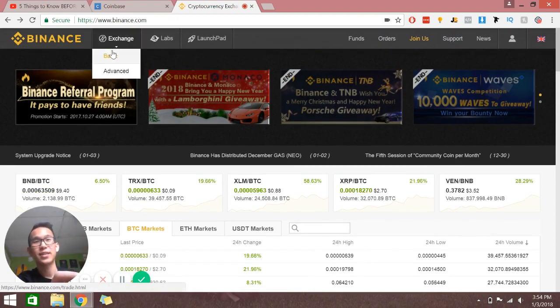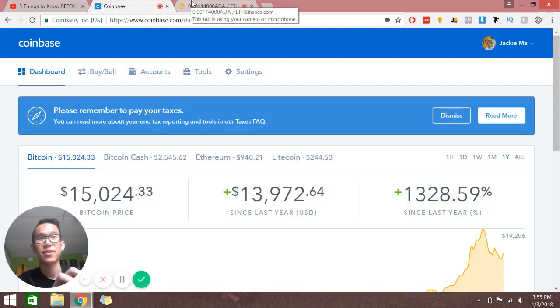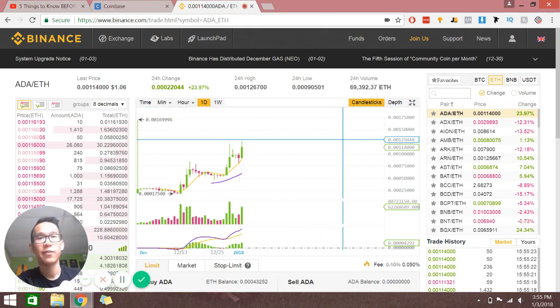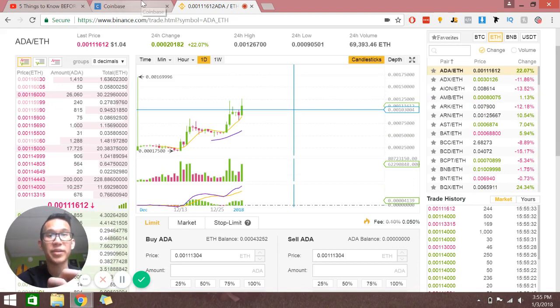But basically, here, what you want to do to buy and sell Bitcoin, right? Go to exchange, and we're going to click basic because that's what we are, and it will take us to this. This definitely is a little more intimidating than Coinbase's buy and sell, right? It's not as straightforward as Coinbase's thing. But this is actually kind of what happens in the back end of Coinbase. So this is why Coinbase charges that transaction fee, or that Coinbase fee.